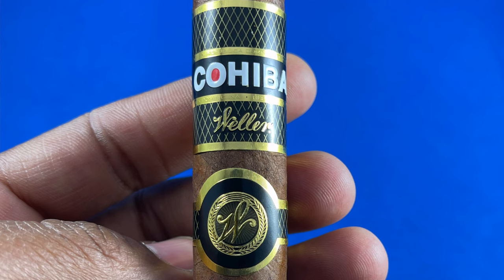All right, y'all, before I get too deep into this first third, what I forgot to mention was what I thought about the cigar's looks and basically the build of this cigar. And I really like the way they branded this cigar here. So the banding is really, really elegant. You got the gold lace here with, of course, the Weller logo. You got the Cohiba logo there.